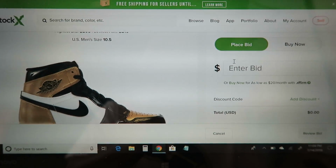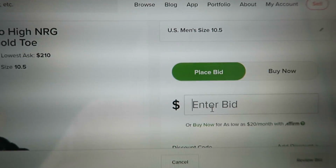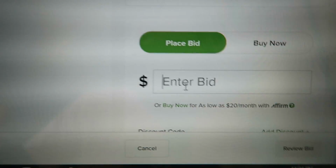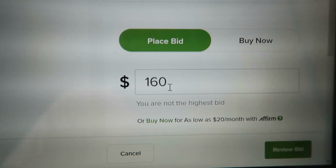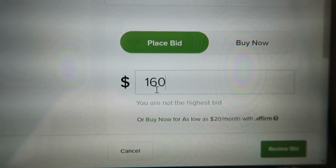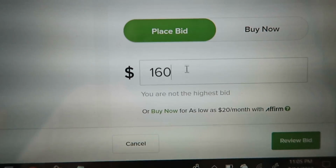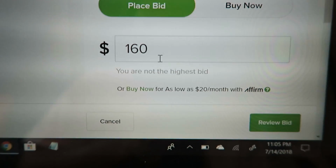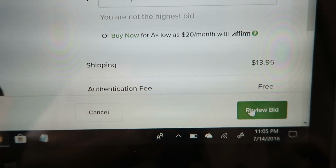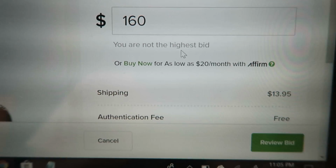Now this screen pops up, place bid. So you want to double check, of course, that it is the shoe you want to bid on. As I mentioned, just for this video, I'm gonna bid at retail because I don't really need it right now, but whatever. If that gets accepted, I'll take it. I'm gonna put 160, and since you are not the highest bid, it may sit on here for a while until a seller accepts it. But I doubt for this shoe it will ever get accepted. Then once you do that, you can go down here to review bid. Of course, you add the shipping on top of that if you want to factor that in.